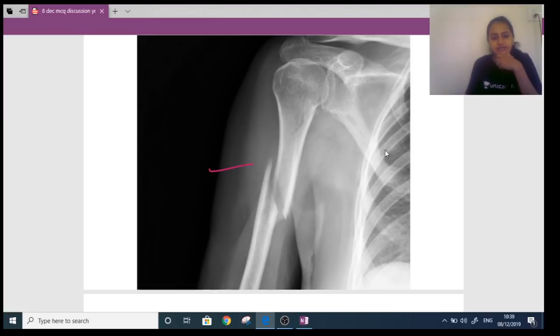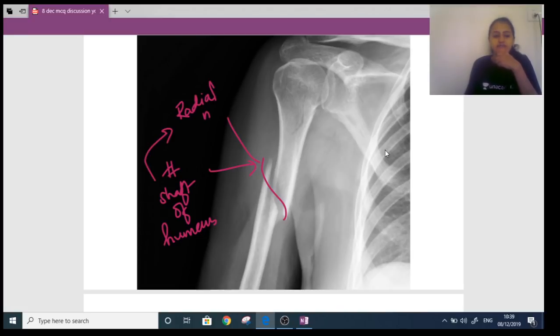Also, you can see here that this is the fracture shaft of humerus. You have the spiral groove here, which has the radial nerve, and that is why in fracture shaft of humerus you will see paralysis of radial nerve. Correct?